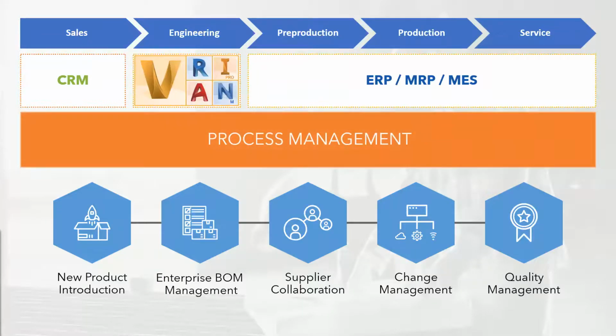So now you can go from just managing your data to adding process management to your environment so that you can do more with the data. It's collaboration for everyone involved in the product lifecycle, from engineering and supply chain to quality and manufacturing, everyone working from a central source of information.